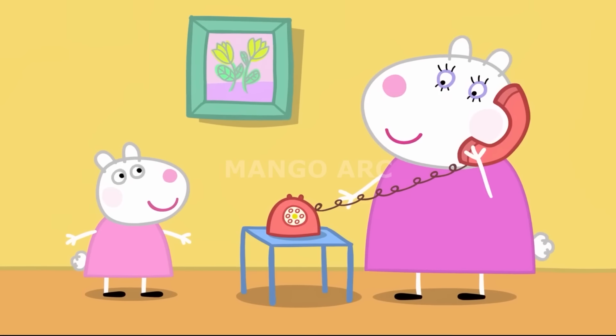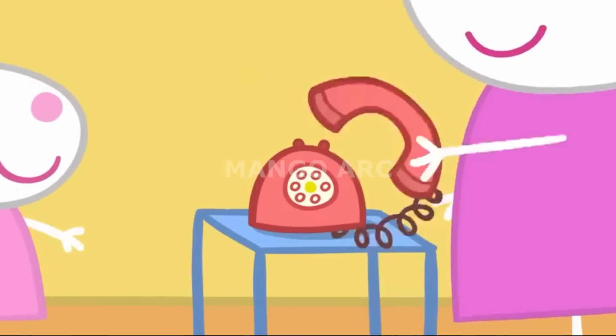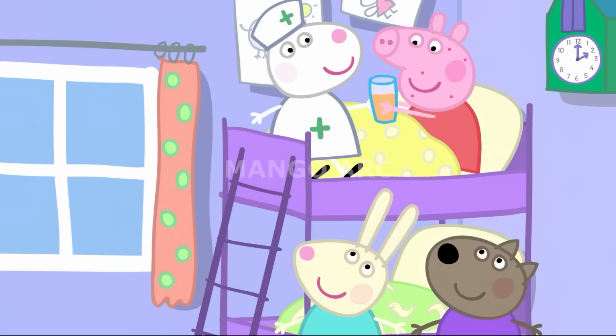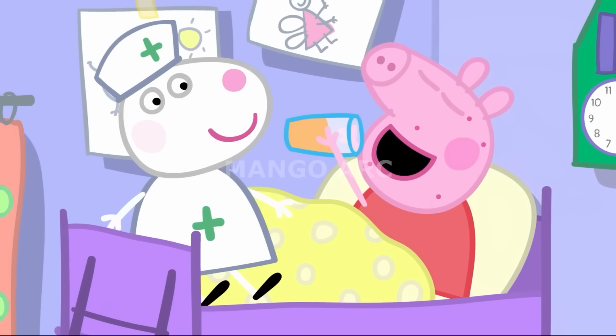And again, when she picks up the phone, the wire is sticking out one side, but when she lifts it up a little bit, it's sticking out the other side. Thank you, Susie. I love that scene. The animators had their entire budget spent on animating Peppa sucking down orange juice, so nothing in this frame moves except the juice.